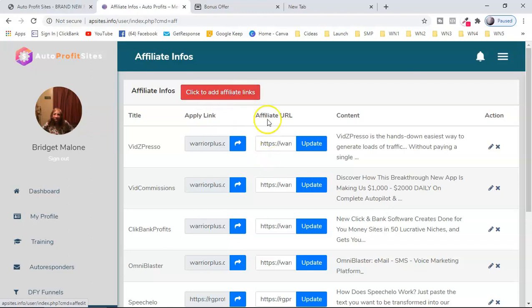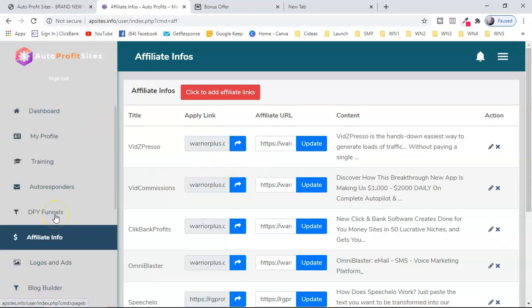Click to add affiliate links, you can add a lot of things, and already you have seen they have the training on all of these things. So you don't need to worry about that also.